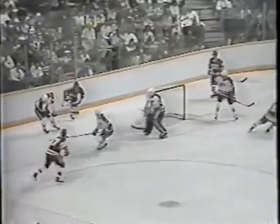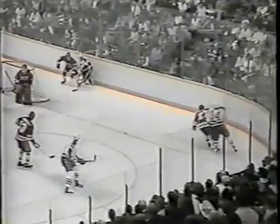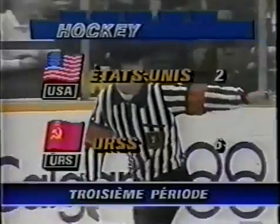Et là, vers Bikov, un tir et c'est arrêté par Scott Young dans un premier temps, aux applaudissements de la foule. Centre de la patinoire et Mellon a remis à Donatelli un tir. Et la rondelle touche Biakin derrière. Et il y aura une pénalité à l'équipe soviétique. Calgary 88 se poursuit dans un moment au réseau TVA.